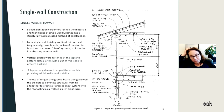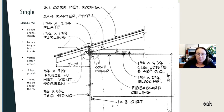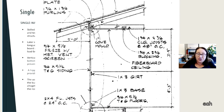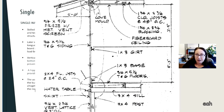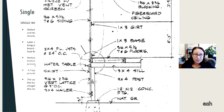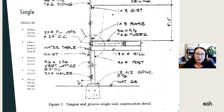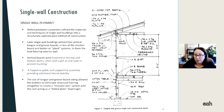Later, skilled plantation workers, many of them Japanese, really refined single wall into something that was unique in the islands. That's this 3/4 inch tongue and groove single wall building, which is just a study in the economy of materials. I don't know how you could possibly strip out any more and still have a structure. They're phenomenal constructions. This is what we've seen Lewers and Cooke and Hicks Homes building up until the 80s. They're definitely a little more sophisticated than the earlier plank construction.